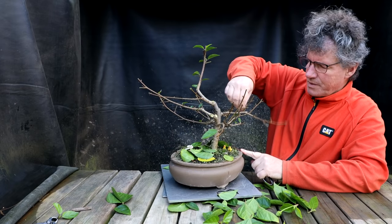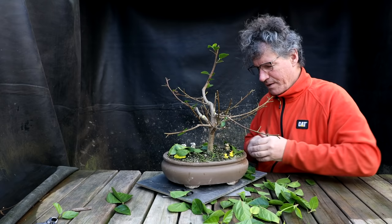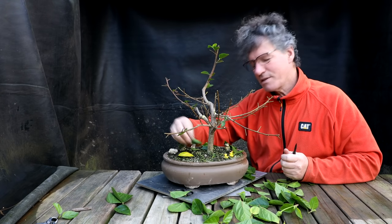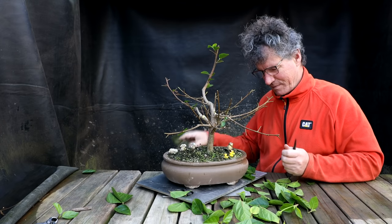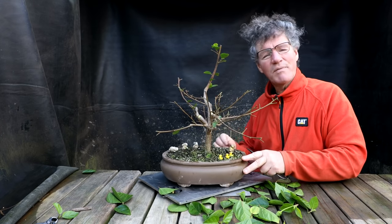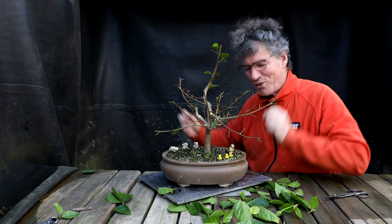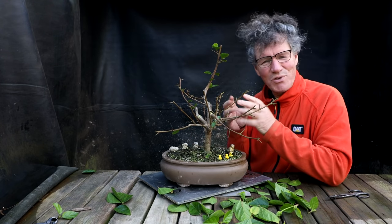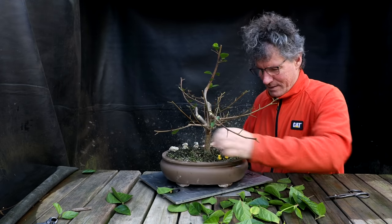Okay, I think that's good. I can leave these little tiny leaves on still. I can see quite easily with them still on the tree, and it's always nice to have a few leaves on to see how your tree's doing. If they stay green, you know the tree's doing all right. If they start shriveling up or something, you know there's a problem.